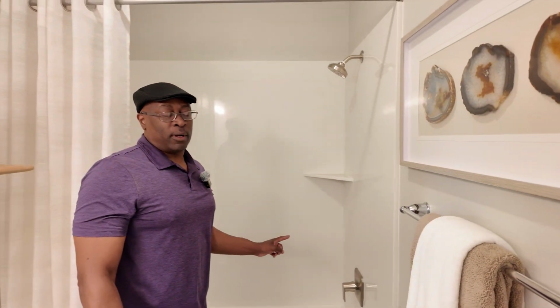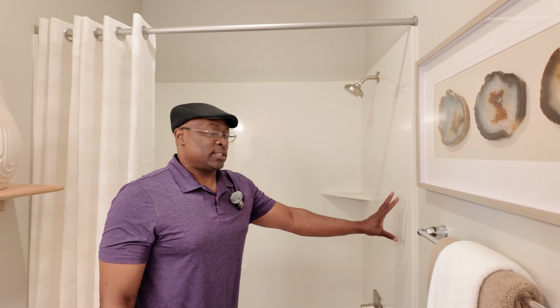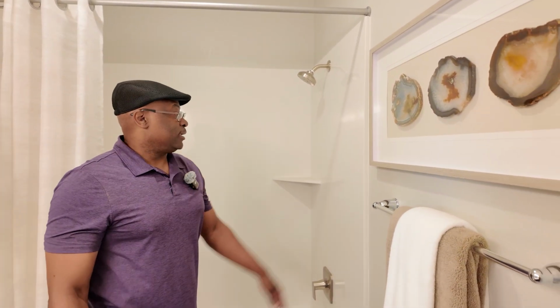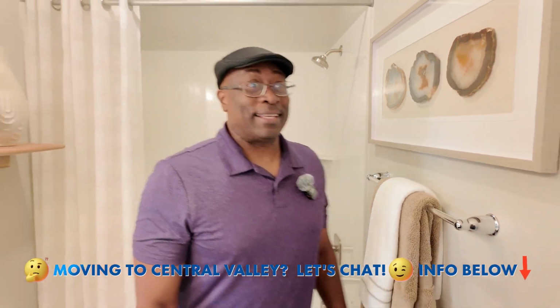So in the other models I've seen, there's an option to save money and go into a lower cost insert. But I like this. This is nice. It's clean. Nice clean finish. Let's go to the next one.